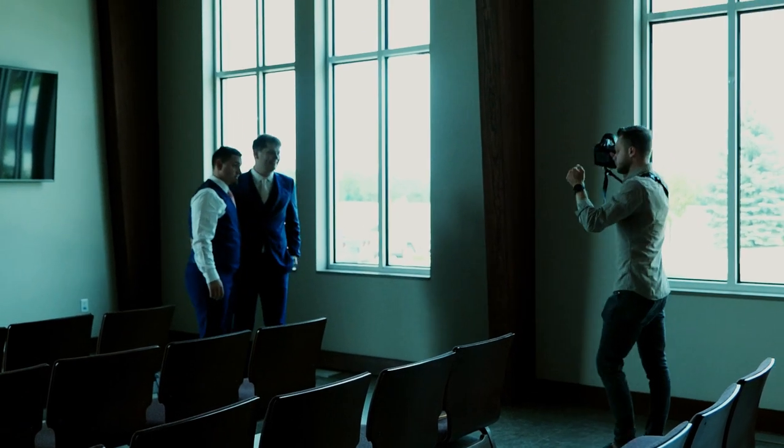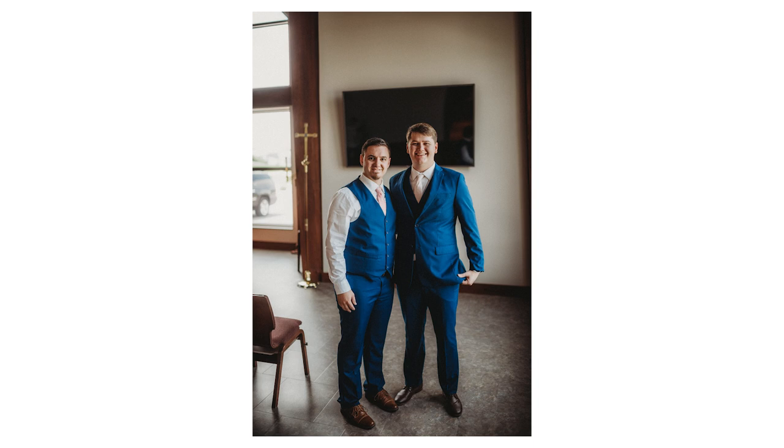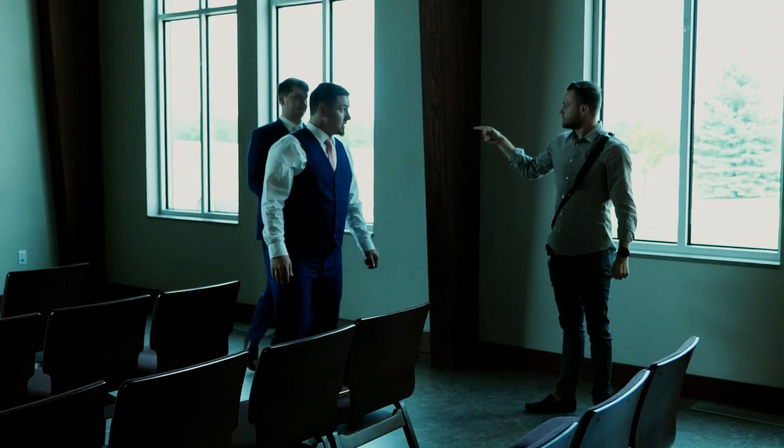Cool. Let's give you guys a squeeze in for a photo quick. And then turn a little bit towards the window. Right there is wonderful. Awesome. 1, 2, 3. And 1, 2, 3. Perfect. Got it. Let's get you tucked away somewhere.